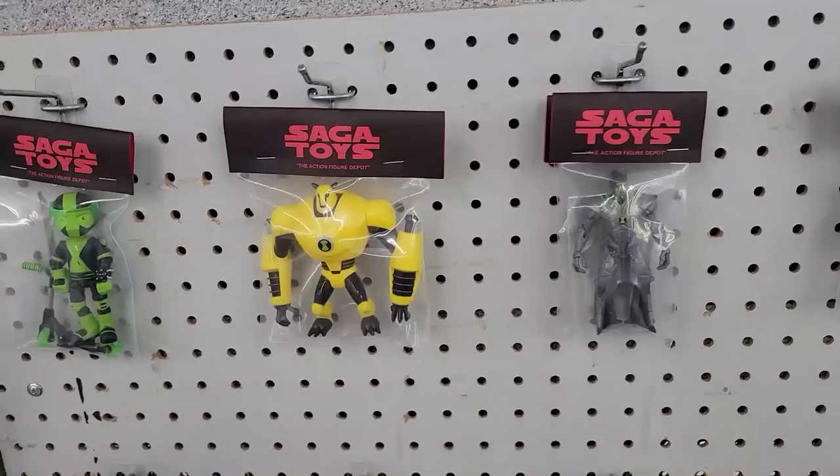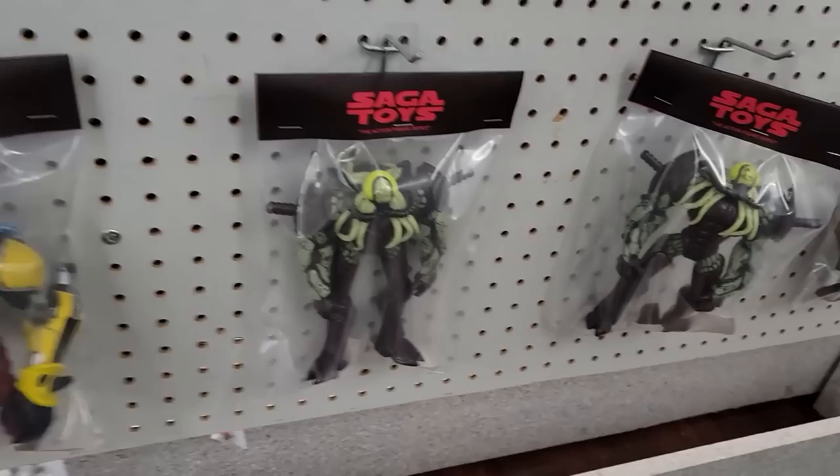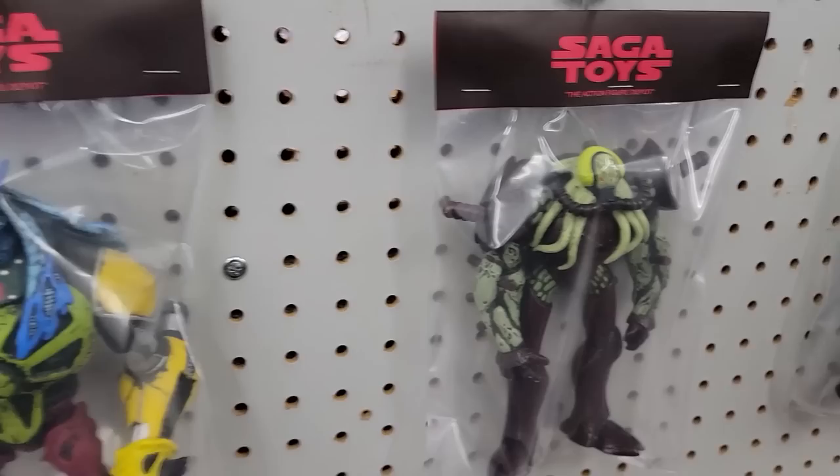So my son is a huge Ben 10 fan, so I kind of geeked out when I found out that there was an entire wall of loose Ben 10 figures. I'm really going to have to bring Spencer back here one day to check these out, because I think he will probably lose his mind over seeing all of these.